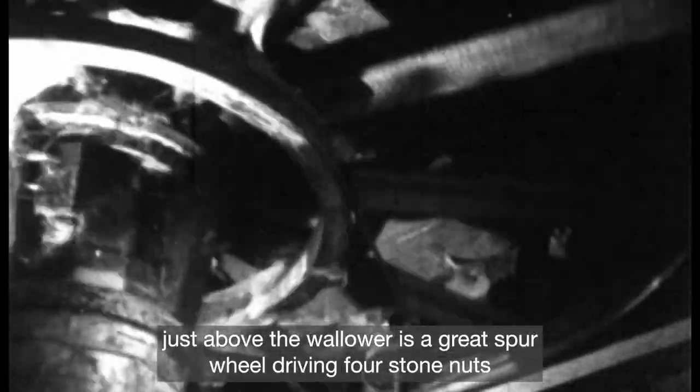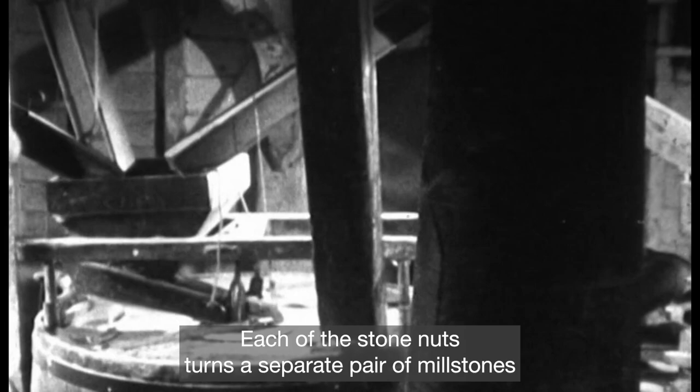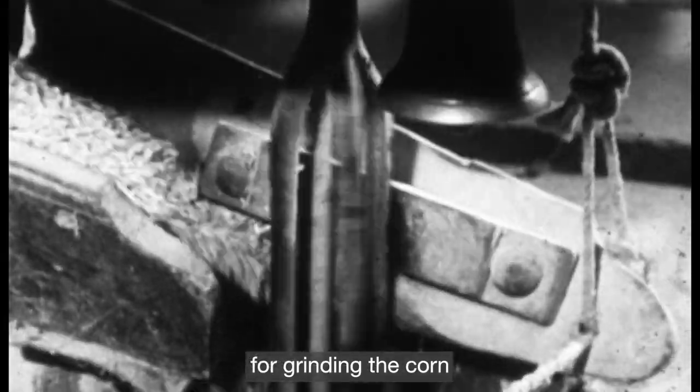On the main shaft, just above the wallower, is a great spur wheel, driving four stone nuts. Here's one of them. Each of the stone nuts turns a separate pair of millstones for grinding the corn.